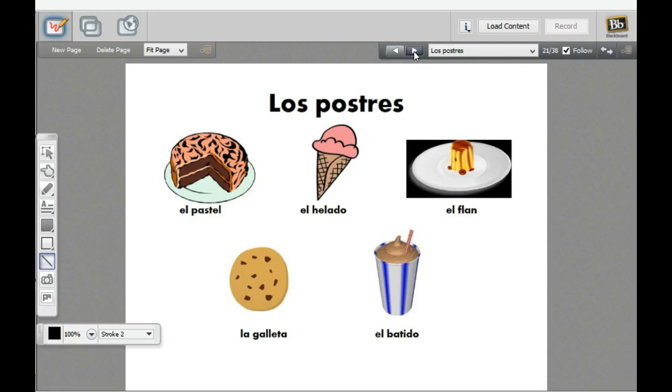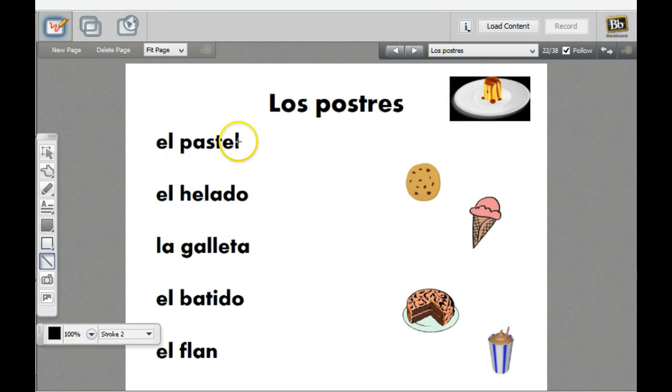Now we have to talk about desserts, don't we? And we don't really have any cognates here, so no similar looking words. El pastel, el helado, el flan, la galleta, el batido, chocolate milkshake. Flan is a dessert that's specific to Hispanic cultures, and it's like a custard. If you know what a custard is, it means it's sweet and it's kind of eggy. It's got eggs in it. All right, vamos a practicar.